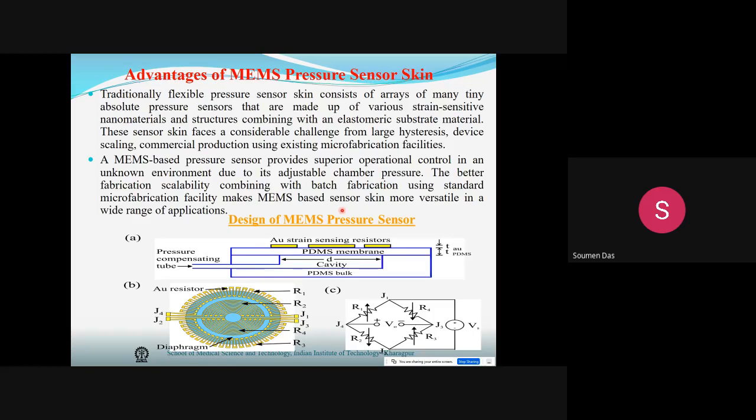So here, we have used PDMS as a flexible membrane. Over that, we put gold as a thin film, and gold is the strain sensing element. So we deposit the gold and then we have patterned the gold thin film to make the resistance. Now, this is the sensing part. Basically, it is Au strain sensors or resistances. How is the resistance configured? It is just like a Wheatstone bridge.